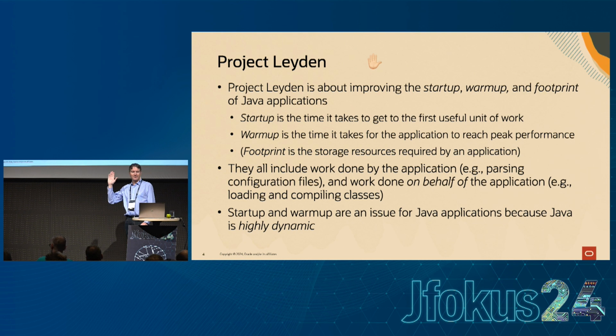Okay, I see a lot of hands. What about warm-up? Slightly less. And footprint? Okay, so you're interested. You are in the right session then, obviously.